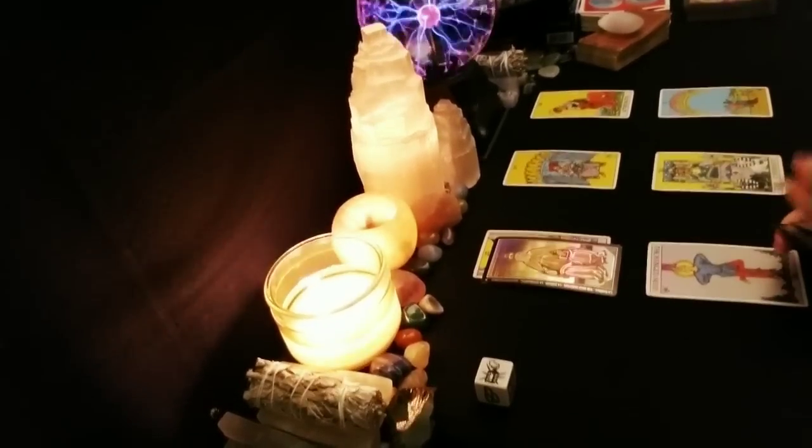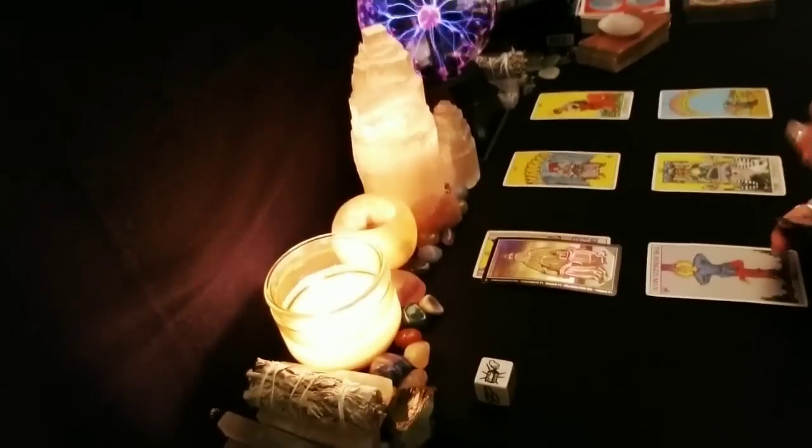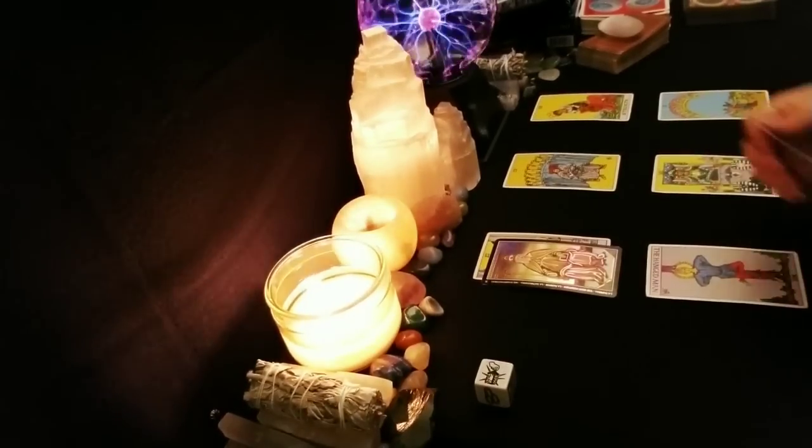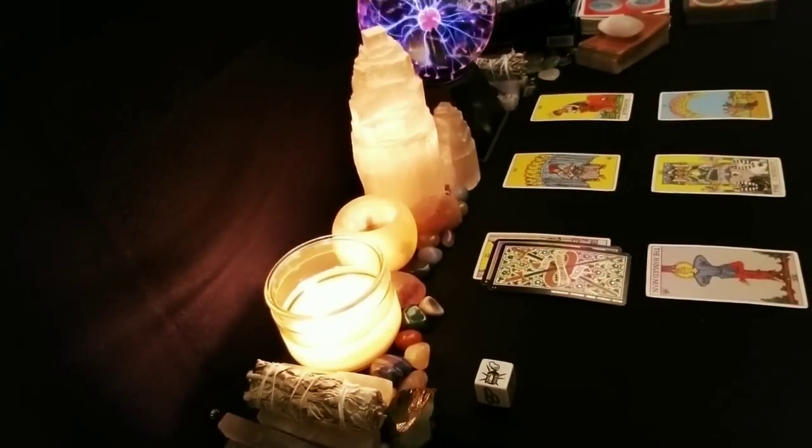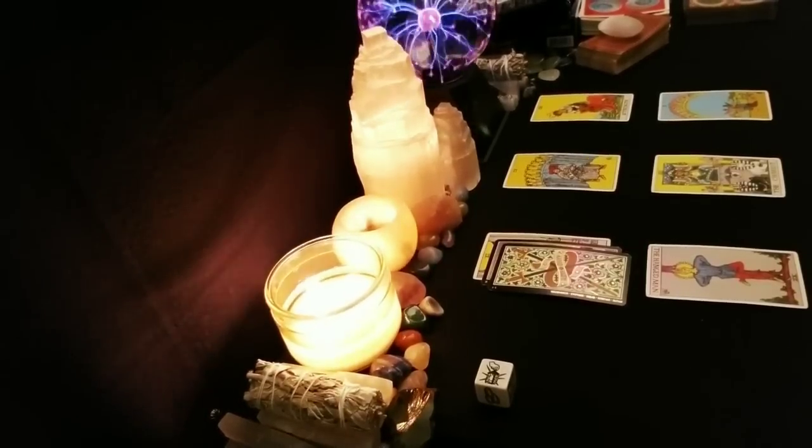Clarify the High Priestess, please. Yep, we have the Two of Swords, so it looks like you might be at a stalemate. Again, that Two of Swords is a Libra card, so maybe it's a Libra you're dealing with for some of you.